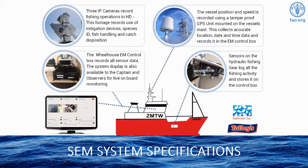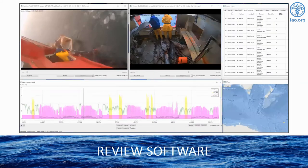The setup on the vessel is important, and of course it will vary for each type of vessel. Trawlers will have cameras in different areas depending on what you are trying to achieve. The review software can be used by Saltwater or the company that has bought the camera system, and it's very easy to review and test theories, as well as pick out information on any benthos caught or anything else that observers may have missed.